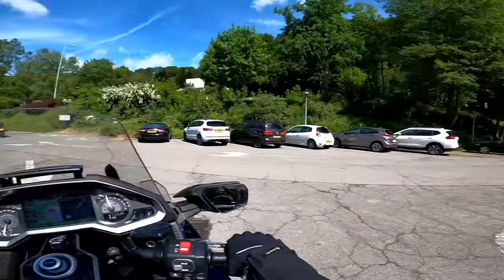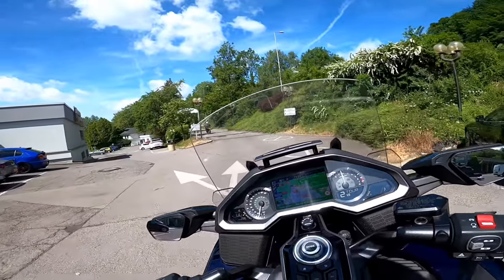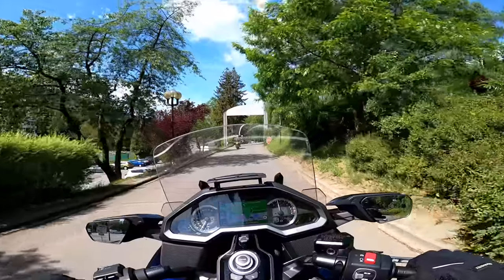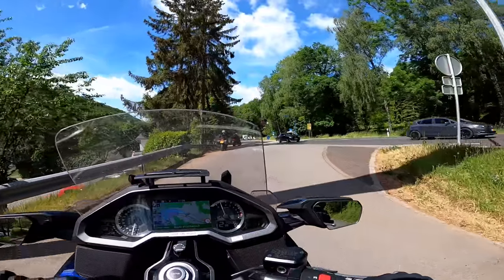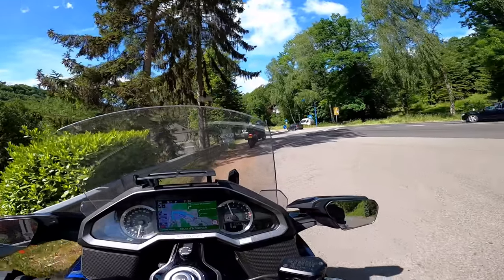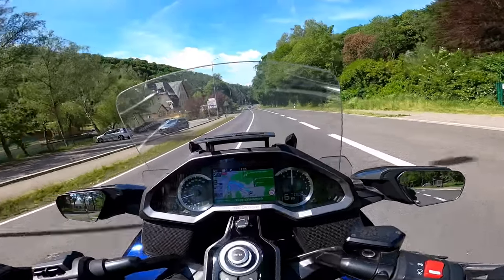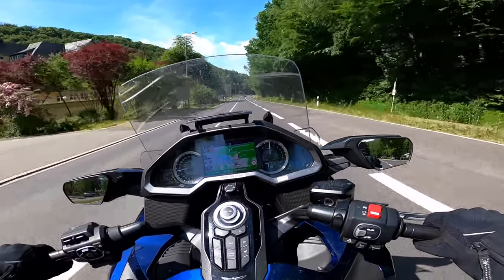Alrighty, we're off then. Starting off with a cheeky little right-hander out of this hotel, which is a bit of a nightmare, but anyway, let's see how this goes. Ian's taking it wide, which is a good call. Right, that was alright. It was a little left turn out of there, which was easier than doing the right, so that was all fine.